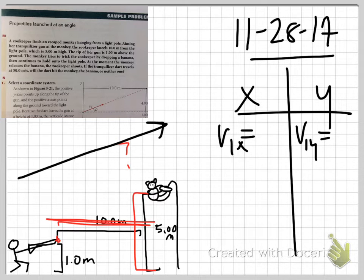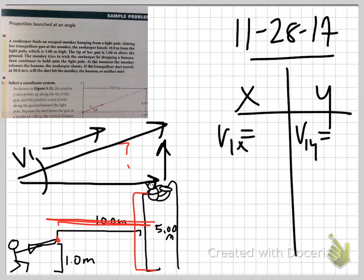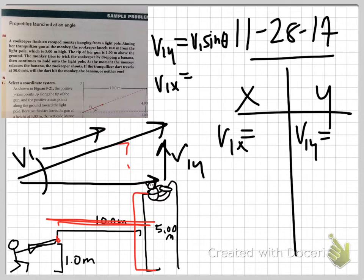If you are given a vector quantity such as VI, do you know some way to break that down into its component vectors? Why, yes you do. You're good at this. This is easy. You can do this in your sleep. So if this is VI, and that is theta, what would VIY be? VIY would equal VI times sine theta. What would VIX equal? Here's VIX, the adjacent side to the angle. It'd be VI cosine theta. So I'm going to list my variables in my table just like that.